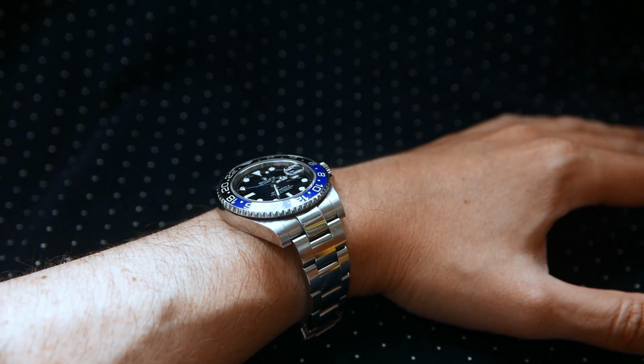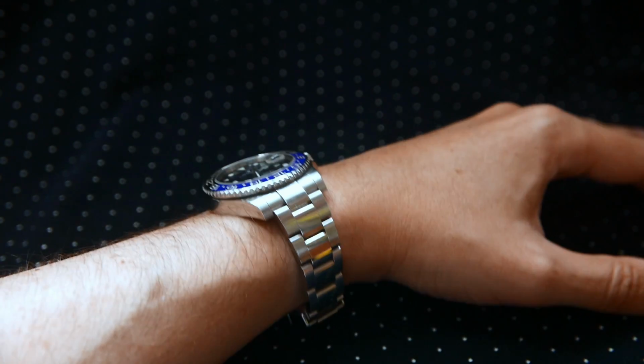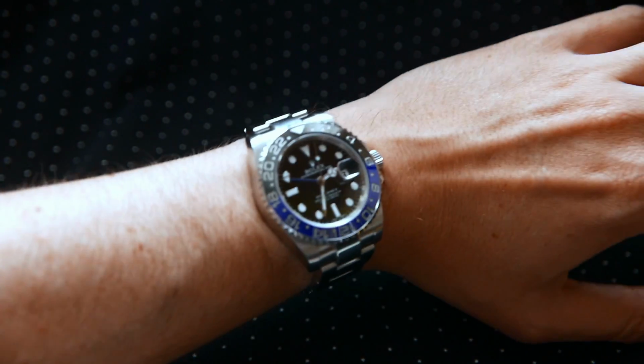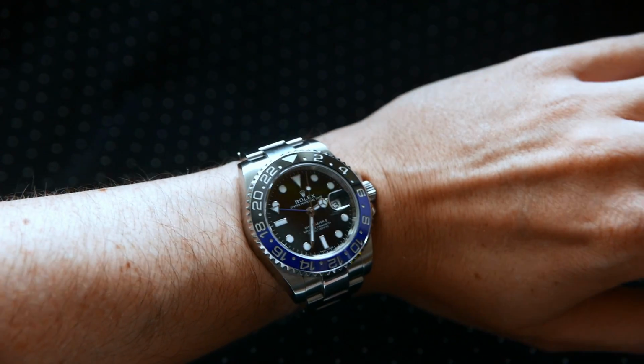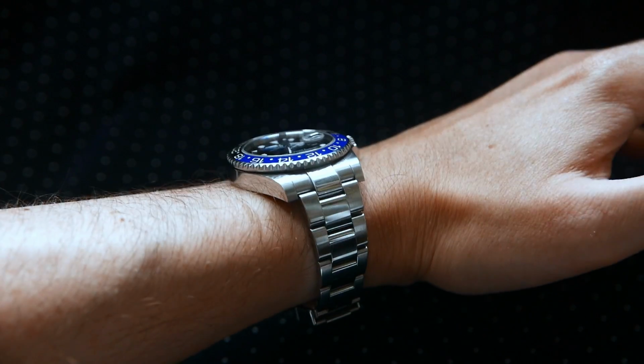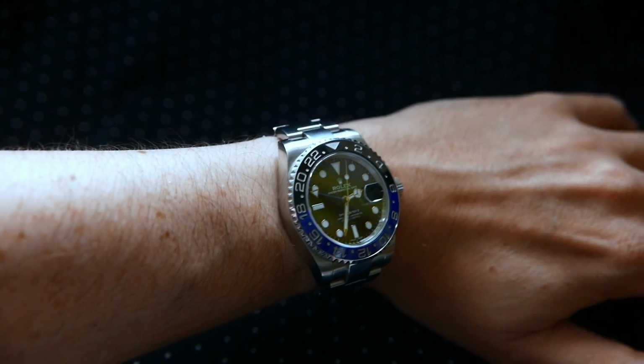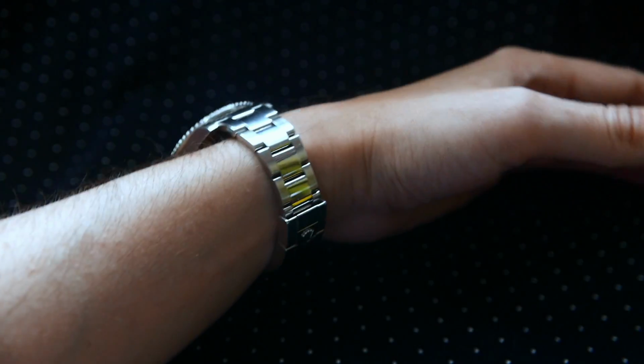My wrist is 6.75 inches, so that hopefully helps you estimate the size compared to yourself. But the watch, I think, wears well. I think it has a very businessy sort of appeal to it. It is sporty as well, so it's quite a good all-rounder.